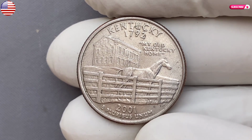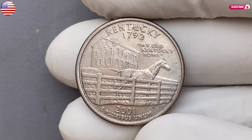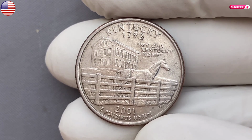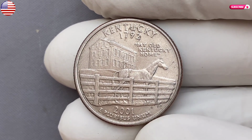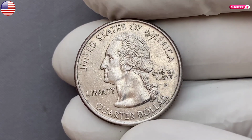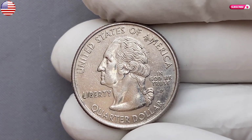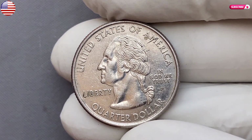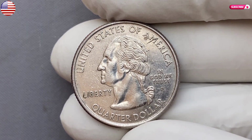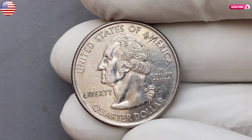One of the most valuable types is the double die error. This occurs when the coin is struck more than once by the die, with slight misalignment. It causes elements of the coin, like the text United States of America, or the year 2001, to appear doubled. These small flaws are often overlooked by the casual eye, but to a trained collector, they stand out like a beacon.